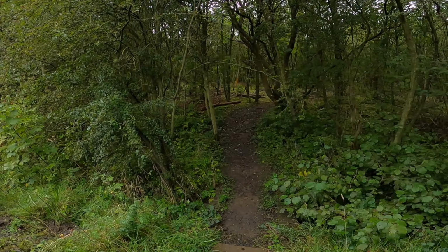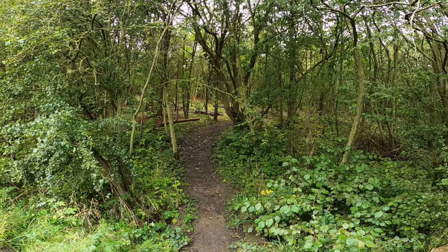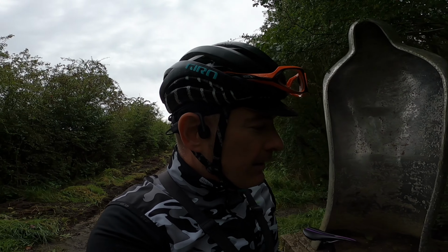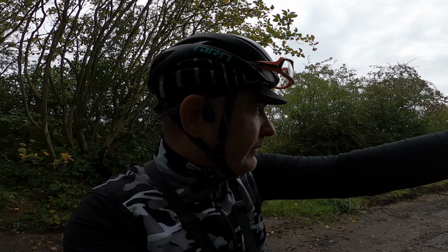This one up here is always good fun. Takes you up and you swing a left and then go through the trees. That's always good fun, but again, pretty rooty, pretty technical. Probably more fun on a mountain bike, though I've done it on a gravel bike plenty of times. Brings you out at the gate that takes you to Middle Farm.